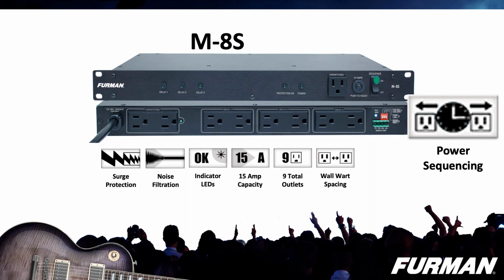So basically, it'd switch on the sequencer on the right there, and then it will go ahead and turn on those delays in the proper fashion, turning on delays 1 first, 2, and 3. And then when you go to sequence it off, it's going to go ahead and do that in reverse fashion, turning delays 3 off, 2 off, and 1 off. And now you've actually powered up your system properly.